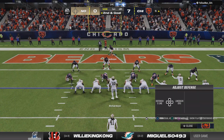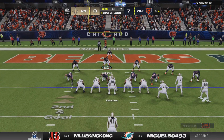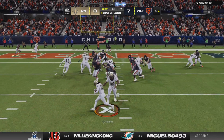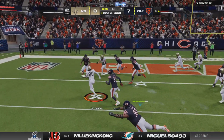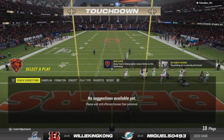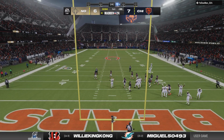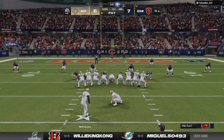And the ball smack dab on the 5-yard line. Here's 2nd and goal. They'll let Hamler try and run it. And he takes it across and into the end zone. Touchdown, Saints. K.J. Hamler. A 5-yard touchdown run.